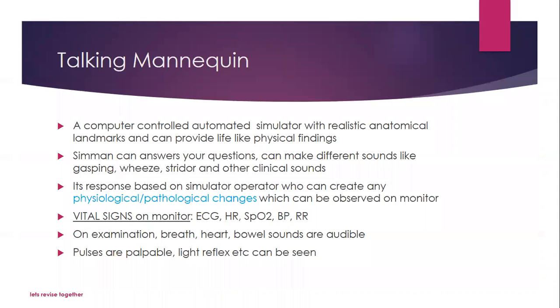Actually, I call SIMMAN a talking mannequin, because it's just like a normal mannequin. You don't have to be scared about SIMMAN. In the academies, they also show you SIMMAN. If you ask them any question, they will answer. If you are palpating for any pulses, checking heart sounds, or checking anything on SIMMAN, there is a proper program and the examiner will be making the changes. Whatever change they make, you can appreciate that.